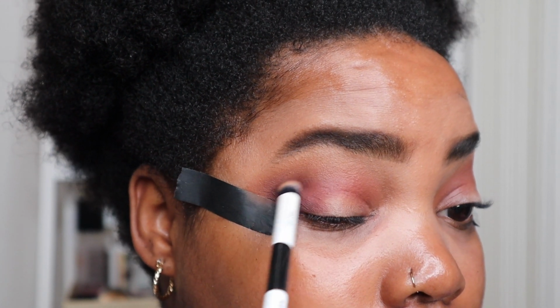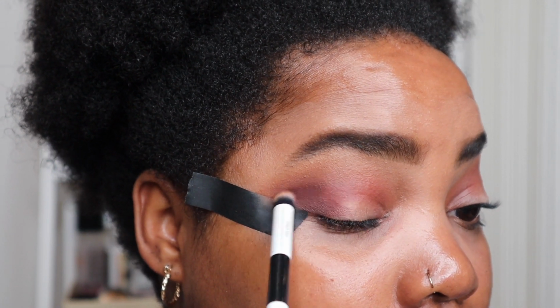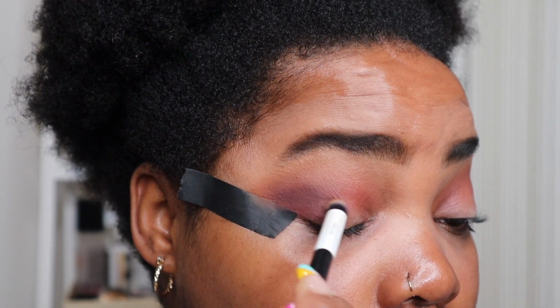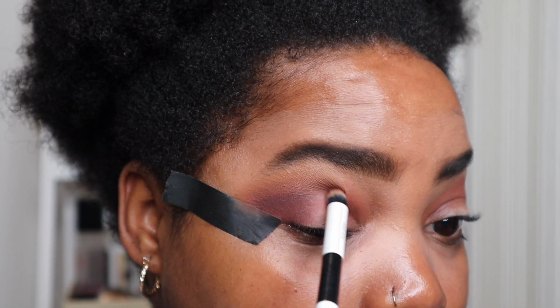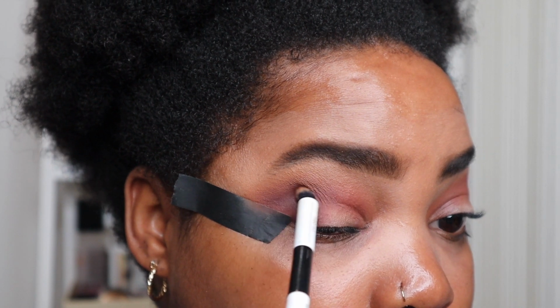This is like a really good night out kind of look, I guess. We're just winging it. I'm just playing with the palette so far. Absolutely love this colour. I could wear this on its own kind of colour. Look at that. We're done here. Wow. Oh my gosh. Revolution. Yes. Okay, okay.